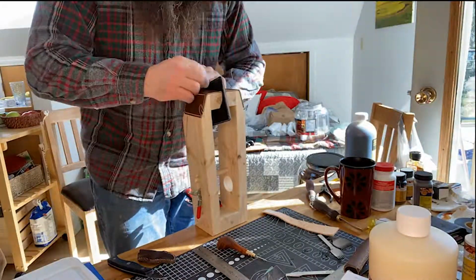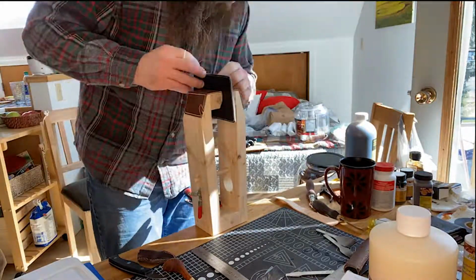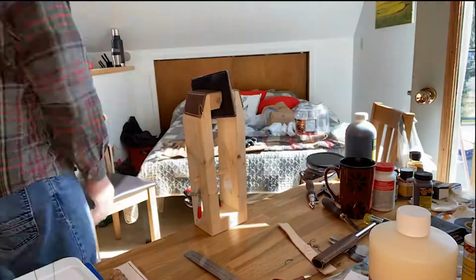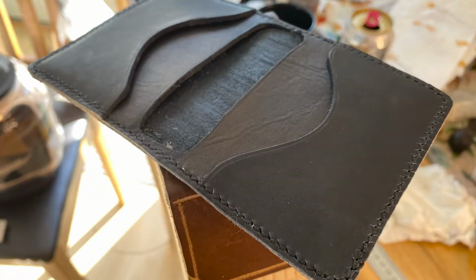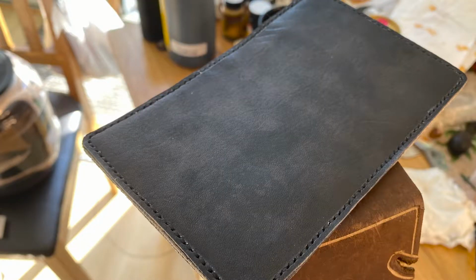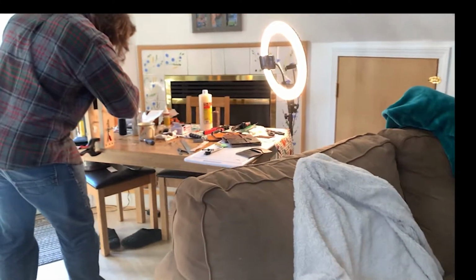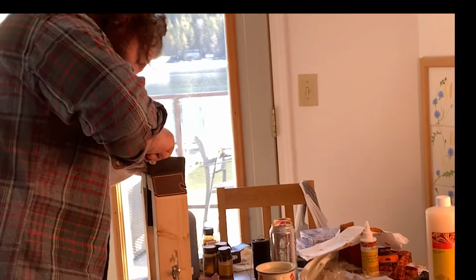Day one, right out of the gate, we made a lot of wallets. And I mean a lot of wallets. The cool thing about everything being custom and handmade is that everything's unique. Each stitch is unique. Every stitch done by hand. Every cut done by hand. All the dyeing's done by hand. All the gluing, the hammering, all done by hand. It's really rewarding at the end of the day.